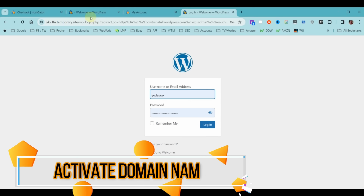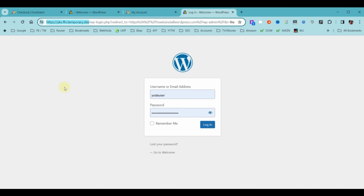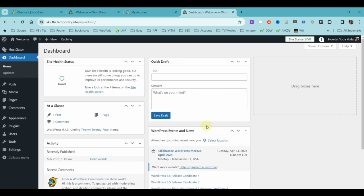Now, one of the things you'll notice is up on the URL, it still says that it's trying to connect to the temporary domain name. And that's one of the things we're going to fix now. It's actually the last step before we're ready to start building our website. My username and password are already there. It pre-populated them because I saved it in the system. So all I need to do is click on Login. And it automatically takes us to the admin for our new WordPress website.